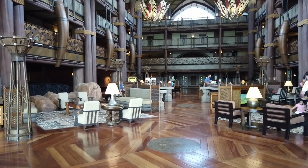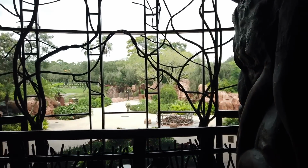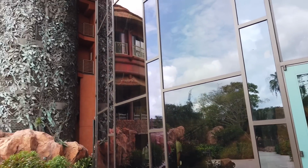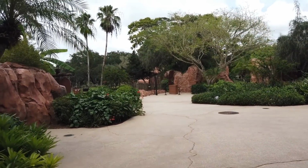It's about 2:25, so we're getting close to check-in time. It's getting a little bit busier in here. I think that the first stop we should make is to one of the savannah overlooks. So when you're in Jambo House lobby, you'll probably be drawn to that really big picture window that leads you out onto the savannah. I don't think I can physically stop myself from walking out here when I first arrive at Animal Kingdom Lodge.